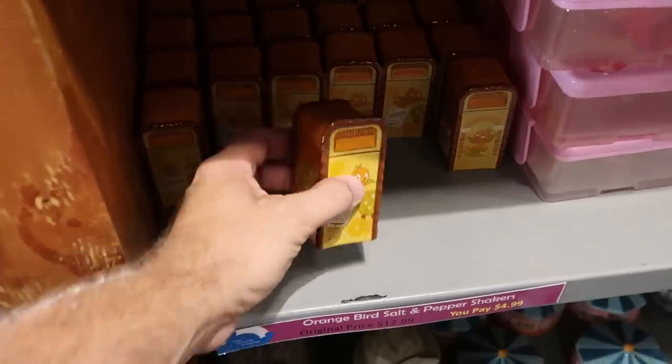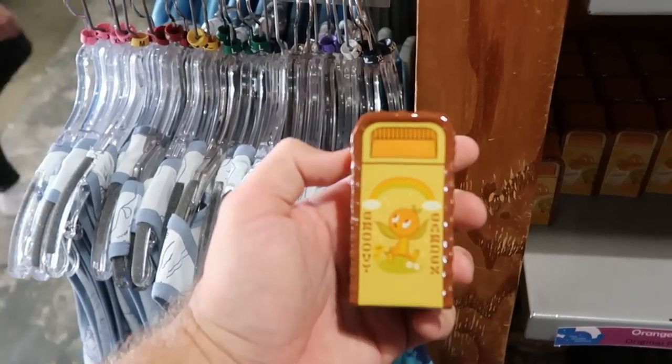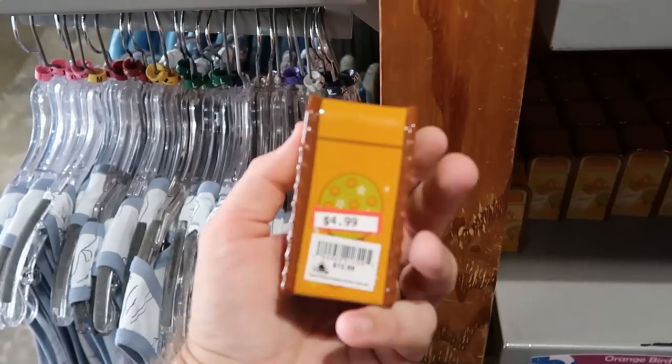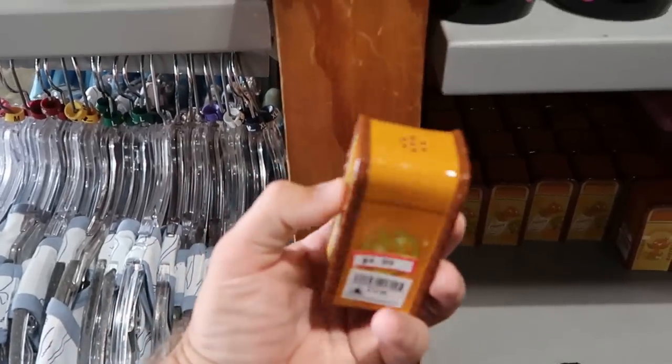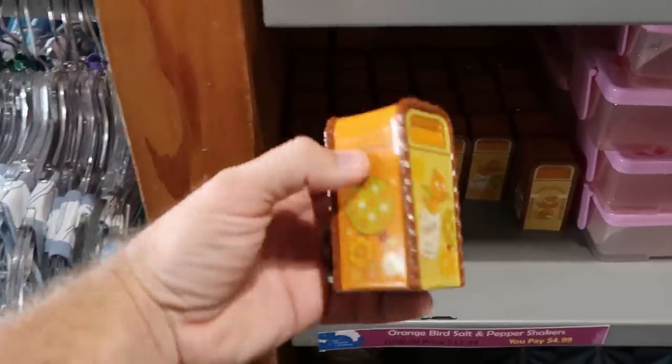Let's check out some of the other merchandise they have up front here. These are the salt and pepper shakers from Flower and Garden Festival. It says Groovy Garden. You have the orange bird all over the place. Spaceship Earth and some flower packets. That is really nice. Like, I love how these are in the shape of a garbage can. $5 marked down from $13 for them.